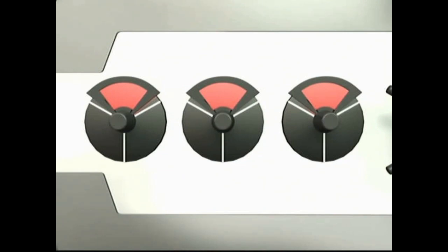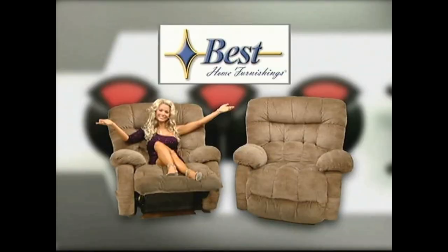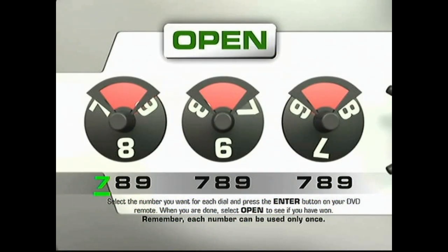You must crack the safe. The combination of the safe is the same as the price of this item. What is this item? It's tough to get softer and more comfortable than Best Home Furnishings Big Man's Recliner. The oversized pillow arms, contoured seat, and massive back are a big man's dream. From Best Home Furnishings, our name says it all. Thank you very much.